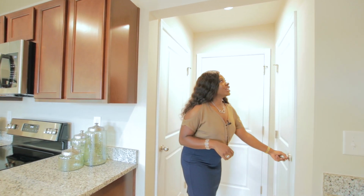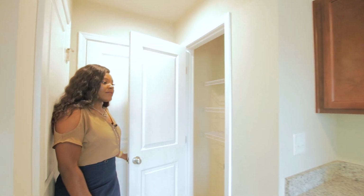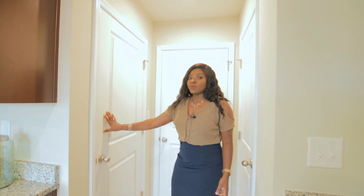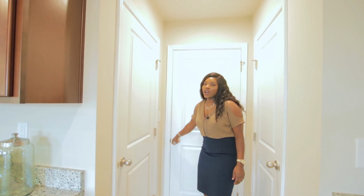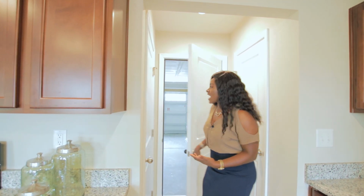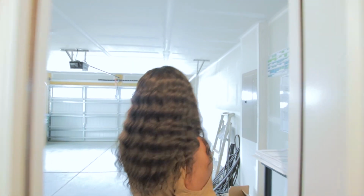And just over here we have a pantry space. It's not very big. Keep in mind, guys, this home is only roughly 1,900 square feet. Over here as well is just some storage. And then this door here would lead you to the 2-car garage. We can just lightly glance in there, but they have a lot of things in here right now.